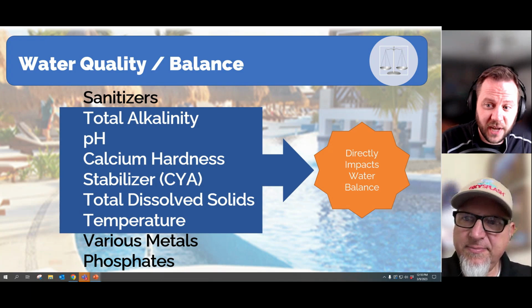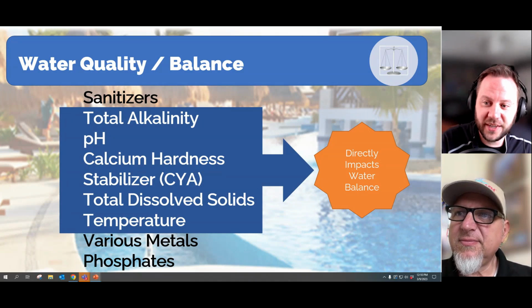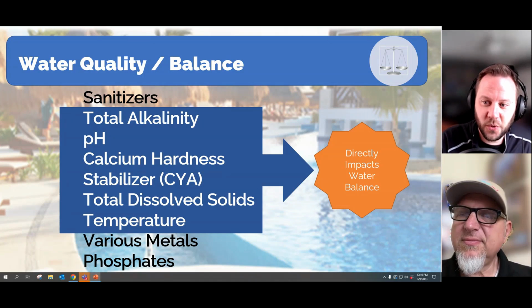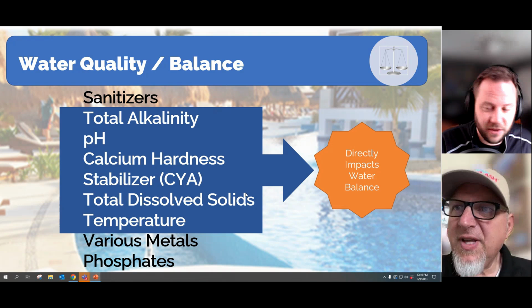It can happen fast too, because I've seen solid cupro-nickel heater heads that were trashed after two weeks of improperly balanced pool water. Not terribly common, but it can happen if you run it that far out of whack. So everything the water touches is affected.